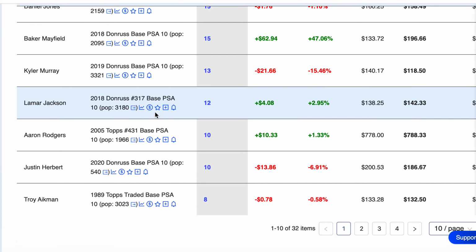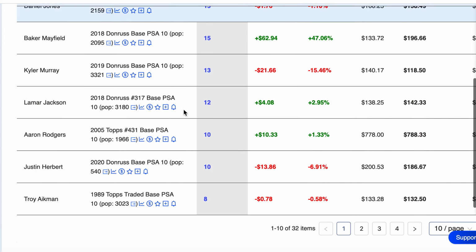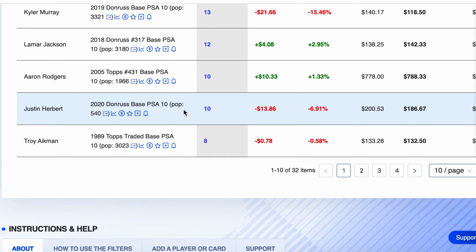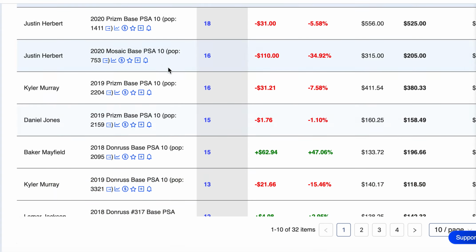If you haven't gotten your football cards, that window is shutting. In my opinion, that window is absolutely shutting. Not financial advice. Do your research. Make your own decisions. But to me, that window's closing. And this is what you got. And these are really mostly the guys like Justin Herbert, Lamar Jackson, Kyler Murray, Baker Mayfield, Justin Herbert, even Daniel Jones, and I would also say Josh Allen and Patrick Mahomes, if you've heard of those guys before.